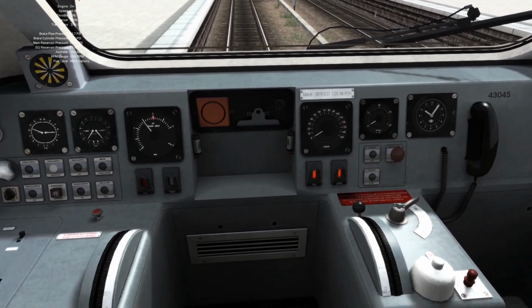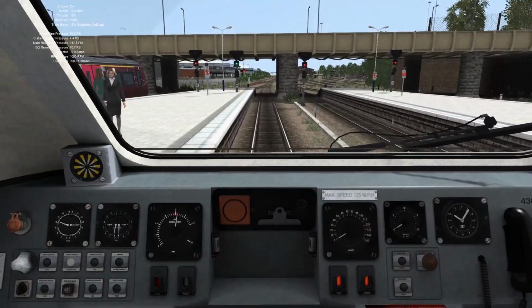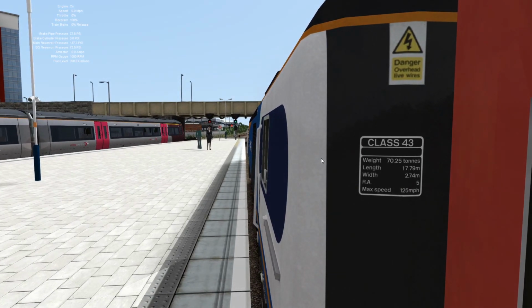So, we're now going to release our brake. And depart. So let's go to window hanging view and depart, shall we? And listen to the sound of it. Oh yes, there we go.